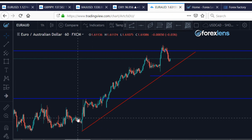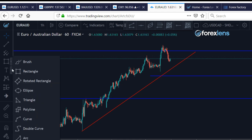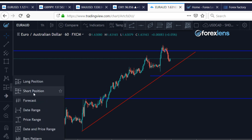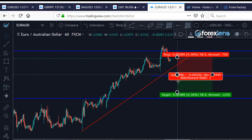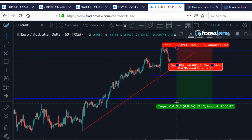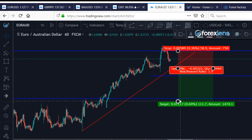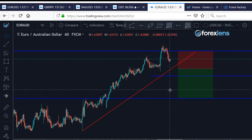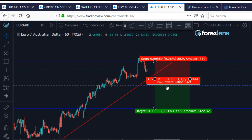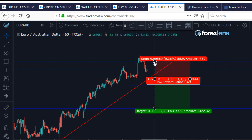You always want to trade with the trend and never against it. I know everyone likes to be the hot shot that catches the reversal, but it's more profitable to trade with the trend. And I mean, if you plot the risk to reward ratio, it doesn't make sense to even short it. Put this down here. So you're gonna get a break retest around there. So you see right here, the risk to reward is about 1.69.